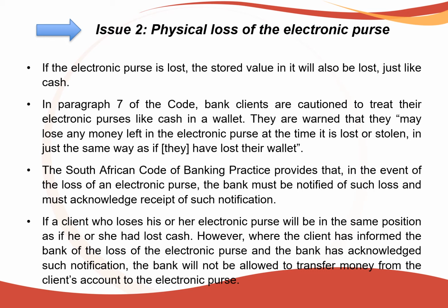The code further provides that it is essential that banks are informed as soon as the client suspects or discovers that his or her card and/or electronic purse has been lost or stolen. The code provides that in the event of the loss of electronic purse, the bank must be notified of such loss and must acknowledge receipt of such notification. In such a case, the bank will refund its client the amount of any transaction, together with the interest and charges where money is transferred from the client's account to his or her electronic purse after the bank has been informed of the theft or loss of the purse.